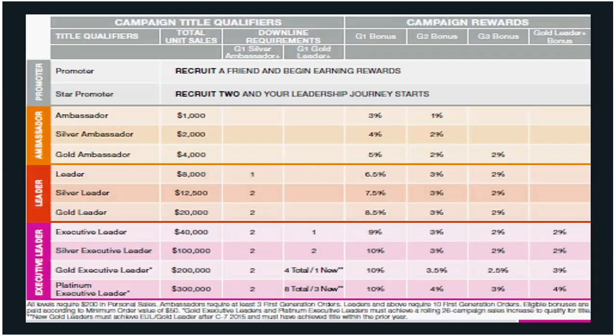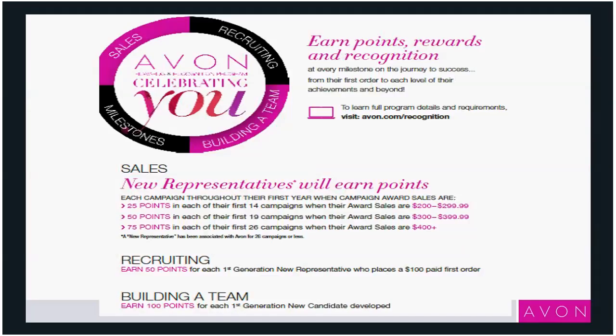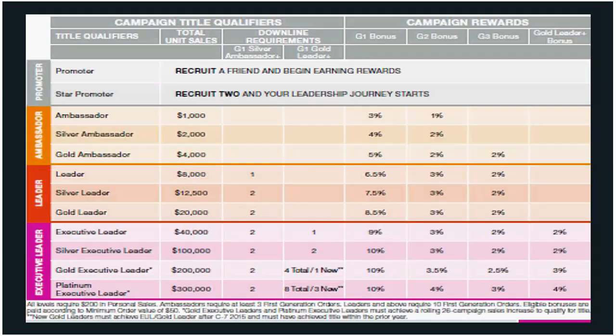So this is the big picture, okay? Once you reach ambassador level and have $1,000 in total unit sales, that means between you and the people you're bringing in, you start earning a percentage of everything the people that you're bringing in sell. So you need to have at least 3 people join your team to get to this level. Now this is the starter level, we call it. When you get up here into the higher levels, you can see the unit sales are increasing, and that's because the team numbers have grown, so you have more representatives on your team.